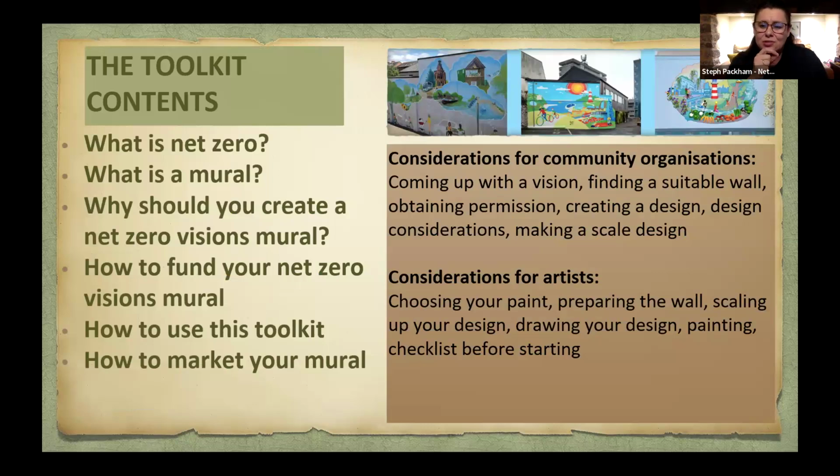So it really walks you through every stage. What is net zero and what's a mural? Why do it? How to fund it? How to market your mural? But then it goes on to think about what's a suitable wall, what paint do you need, how do you get permission, how do you even go about doing a big mural like that, using projectors and all sorts of amazing information in this toolkit.